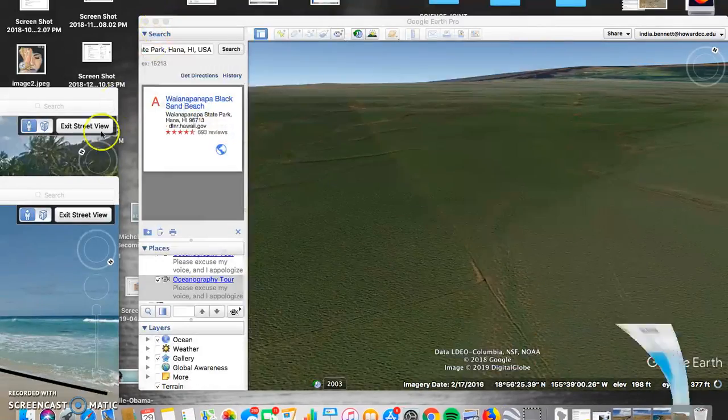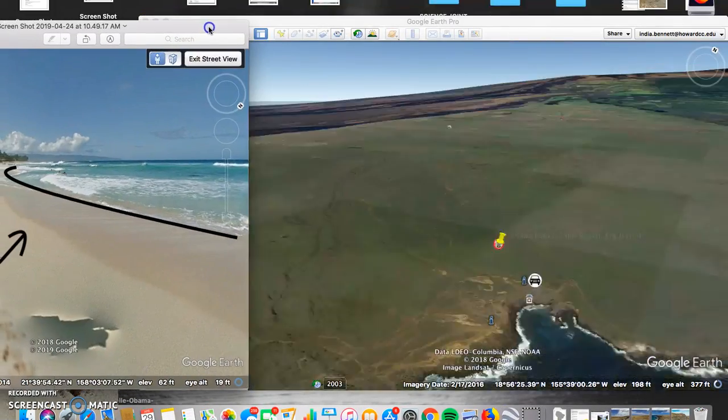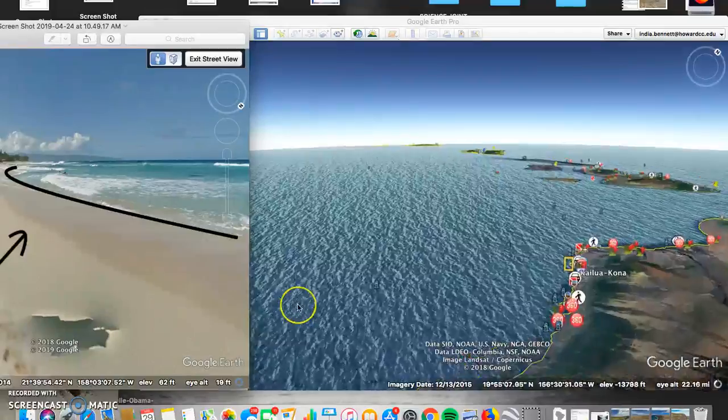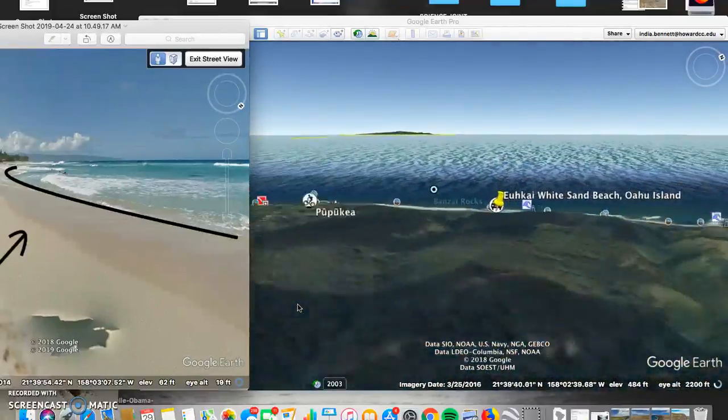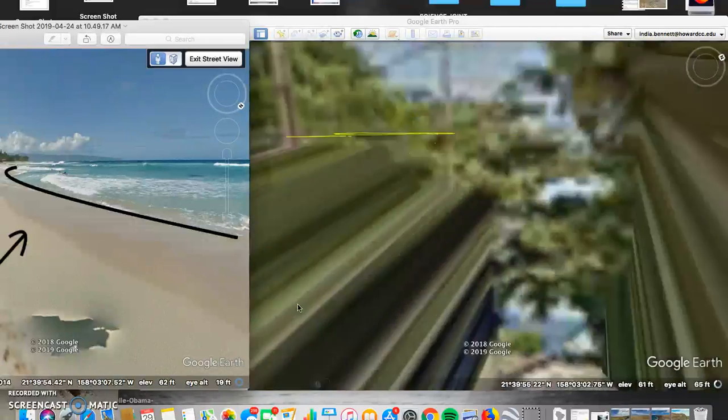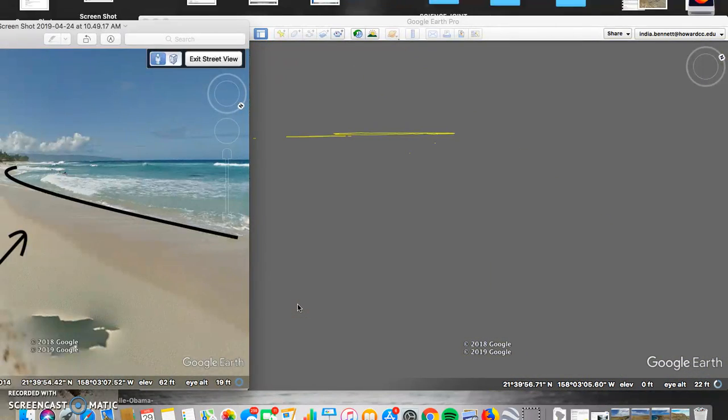Alright, so now we're going to Yuki, I think I'm saying that right, I don't know. Yuki White Sand Beach in Oahu Island.